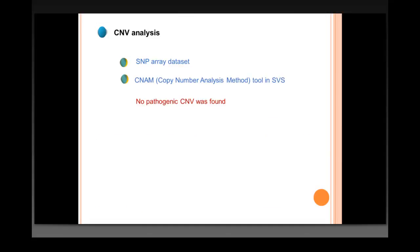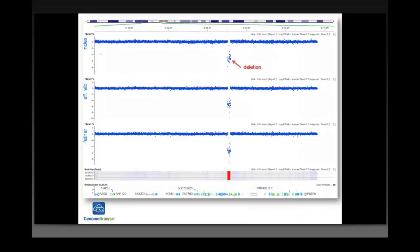Now, using the same SNP array dataset, we performed the copy number variant analysis using the copy number analysis method in SVS, and there was no pathogenic CNV detected using this method of analysis.